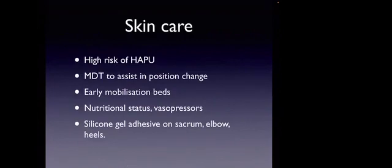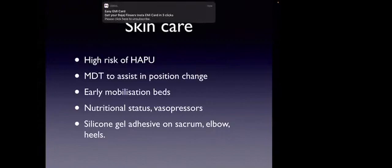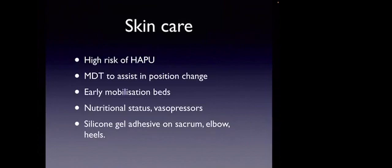Skin care becomes very, very important, particularly for patients on ECMO. It's important for every critically ill patient. But ECMO patients, having large cannulas in place, there is always an inhibition of changing position for these patients with the fear that the cannulas can get displaced. So these patients are at high risk of hospital-acquired pressure ulcers. And usually a multidisciplinary team is required to assist in position change. When I say multidisciplinary team, I mean the nursing team, more than one nurse while changing position.